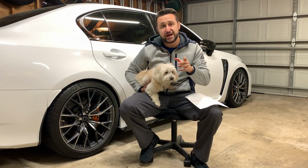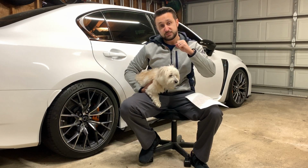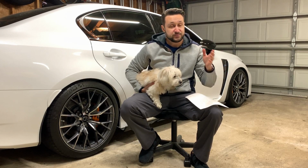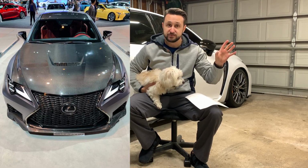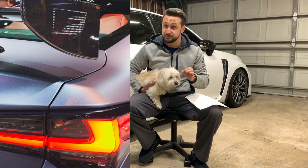But we are here to talk about the brand new announcement for the pricing of the 2020 Track Edition RCF. A few months ago, Lexus announced that they're going to make a hardcore variant of the RCF, and they displayed it at multiple auto shows. I have a couple pictures that I'm going to show up here on the screen so you guys can see. It is truly a beautiful car.